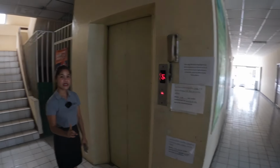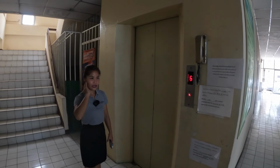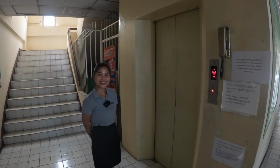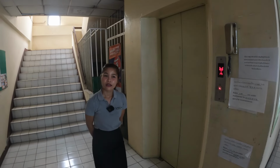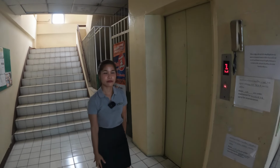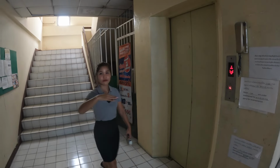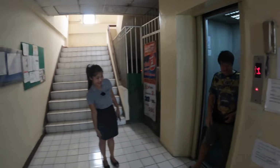They have only one lift here. Total is about six floors. I think there are 12 units on each floor. Six blocks in total. A and B have no lift. C, D, E, F have the lift. But in building F, the lift will stop in between the first and second floor.